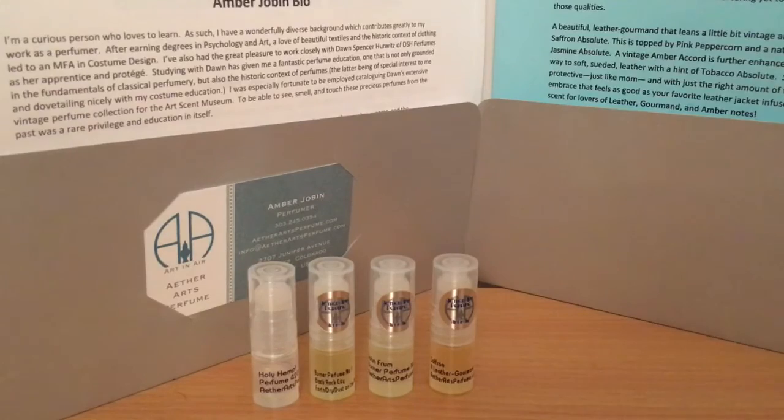I really respected it, and so I wanted to read it to you. Amber has put a lot of care and time into this art form. You know, she's trained with Dawn Spencer Hurwitz of DSH Perfumes, who I'm sure many of you know. And checking these scents out, it's obvious she's learned a lot and even taken what she's learned to the next level. So let's look at 4 of these.